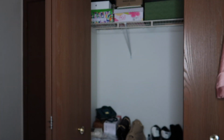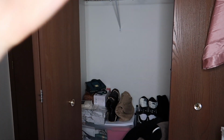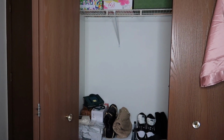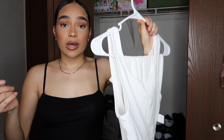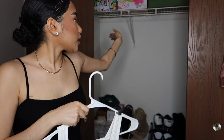This is what my closet looks like so far. I have all this extra stuff and my shoes over here. I do have a shoe bench for my shoes. Since it is spring and summertime, I'm just gonna leave this in my closet and I'm gonna leave it on this side.